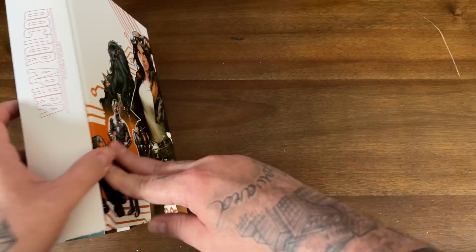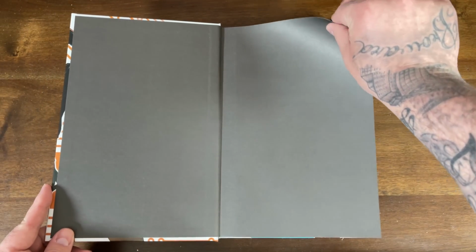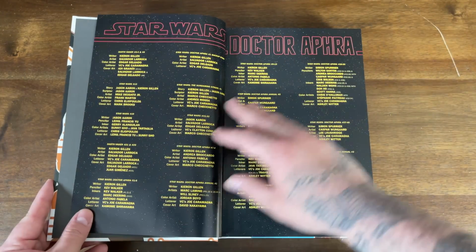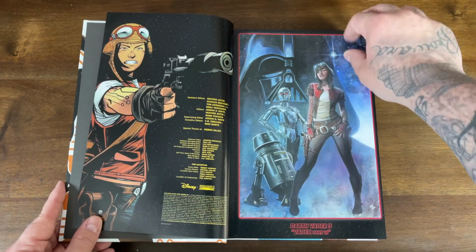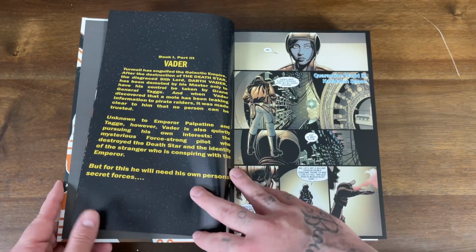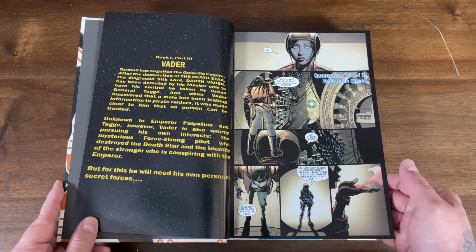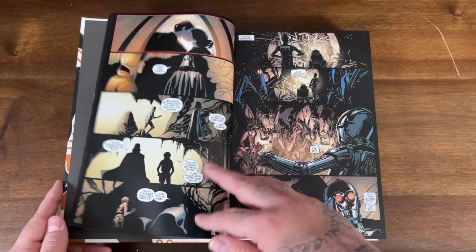What's interesting about Dr. Aphra is I think it's like the most interesting, notable character that was created in the comics. She didn't come from the movies or an animated series show. She's from the comics, and it's only a matter of time before we get her on screen somewhere. I think they're already casting an Indiana Jones type of female character for the movies. I loved her in Darth Vader and in Star Wars.